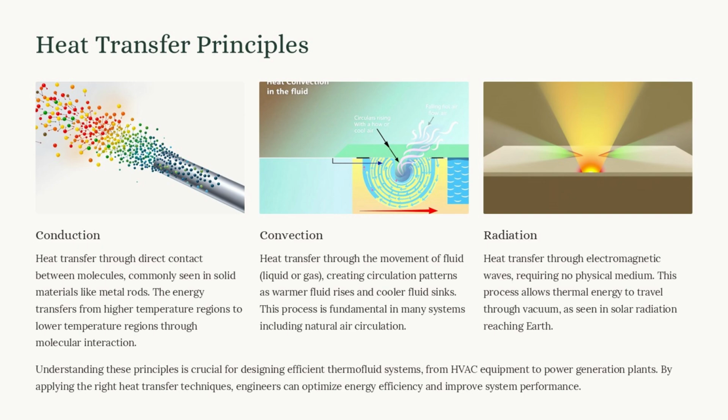Convection is the transfer of heat through the movement of fluid, creating circulation patterns as warmer fluid rises and cooler fluid sinks. Radiation is the transfer of heat through electromagnetic waves, allowing thermal energy to travel through vacuum, as seen in solar radiation reaching Earth. Understanding these heat transfer principles is crucial for designing efficient thermofluid systems, from HVAC equipment to power generation plants. By applying the right heat transfer techniques, engineers can optimize energy efficiency and improve system performance.